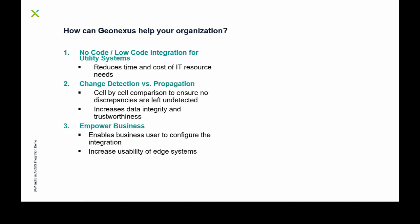So this isn't just IT integration anymore. The citizen developer model, citizen integrator, enables your business users to configure the integration, work directly in the integration rather than just as an auxiliary piece of it. The business knows the data, they should be involved at that level.